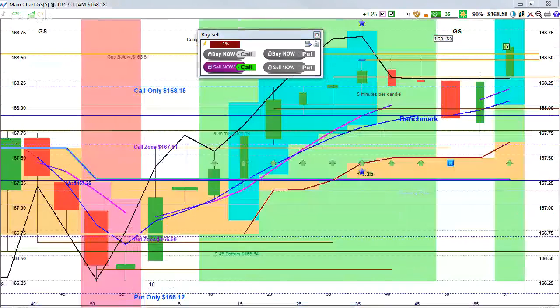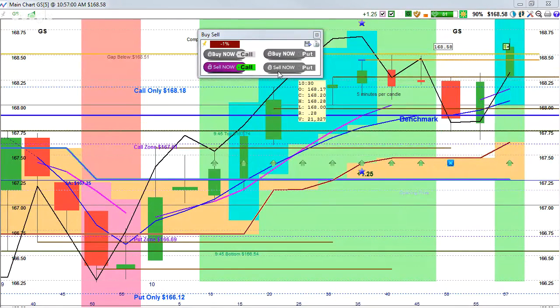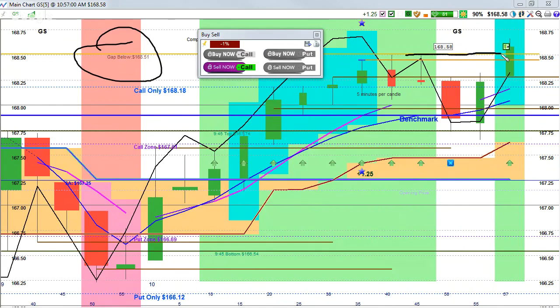This is Goldman Sachs, and this was at just before 11. Even though it's just before 11, I like it because a couple things. Number one, the gap, let me get rid of that line here. The gap is actually, where was that gap? Oh yeah, the gap was here at this point. So it broke above that. So that's the point that I liked it.